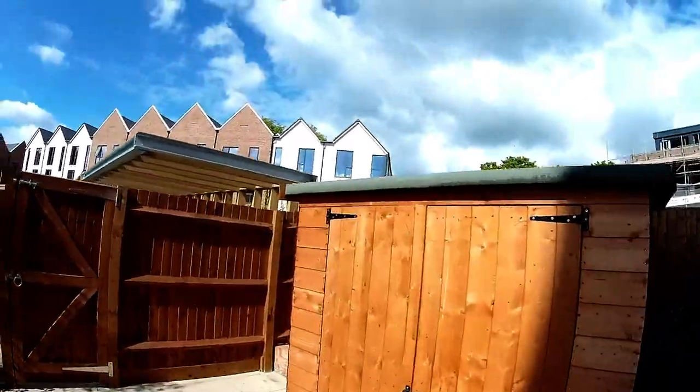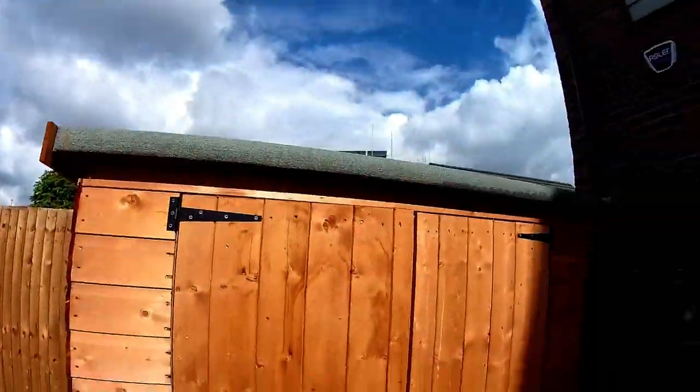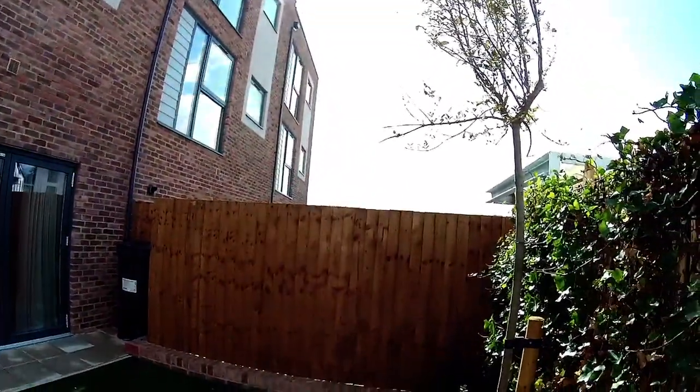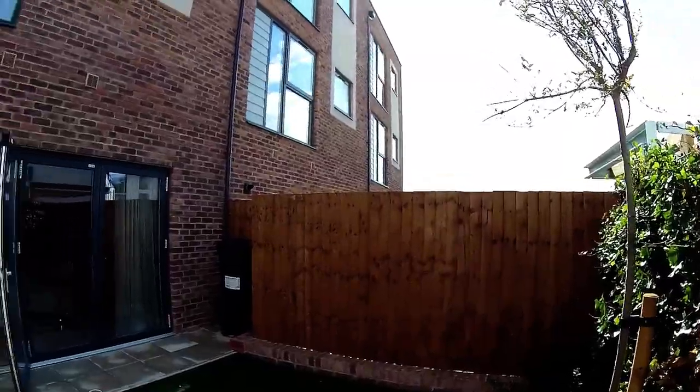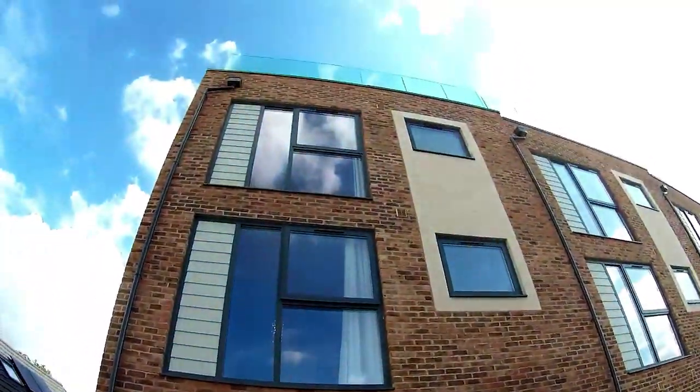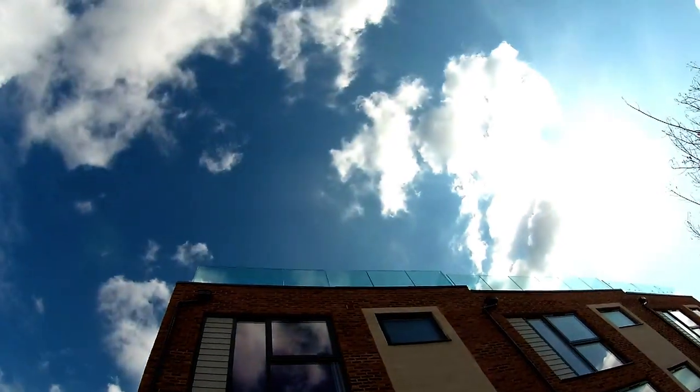So this has got a yard. It's almost like a yard. It's a bit of a small garden, but with a bit of imagination you could do a lot with this, couldn't you? It's quite nice. It's got some nice artificial grass there, some paving. But just look at the house. Look at the windows. It's a beautiful day today.